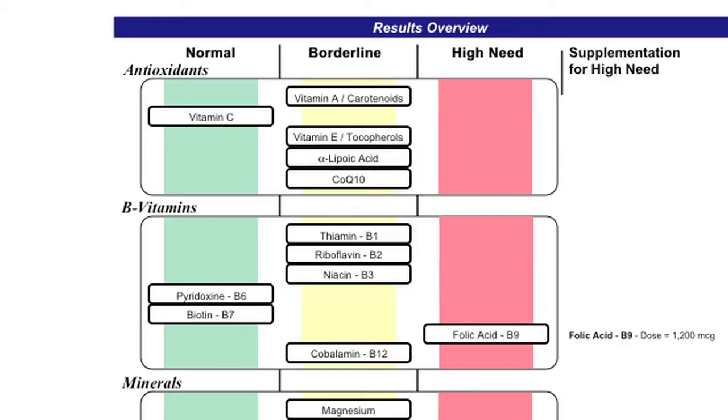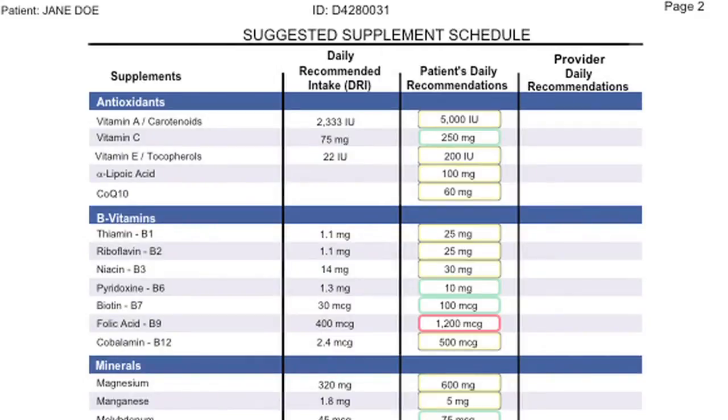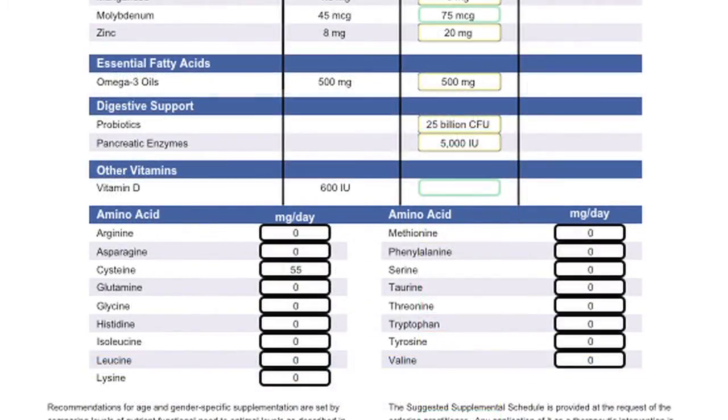And they're all listed there, and they're in categories: the antioxidants, the B vitamins, the minerals, and then in the red are the ones that there is a high need for supplementation. And then if we go to page 2, we see the same thing here, just in a slightly different format, and they've divided it up into antioxidants, B vitamins, minerals. They added some new categories here, essential fatty acids, digestive support. And we'll see these columns again.